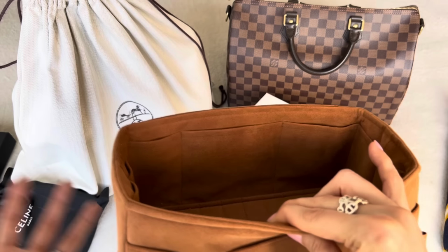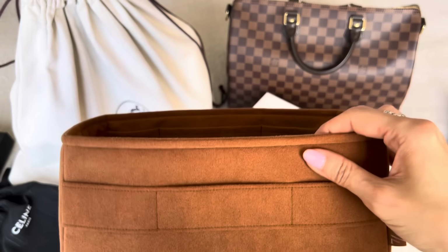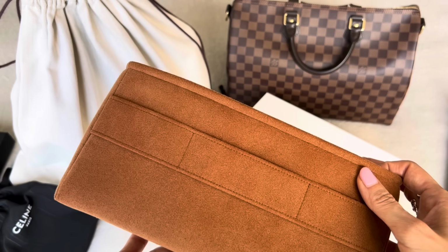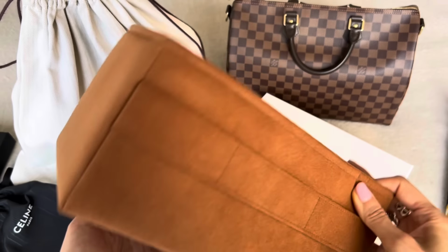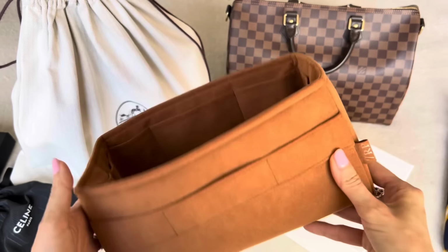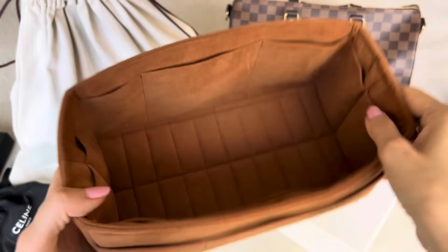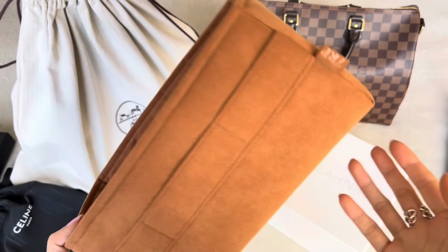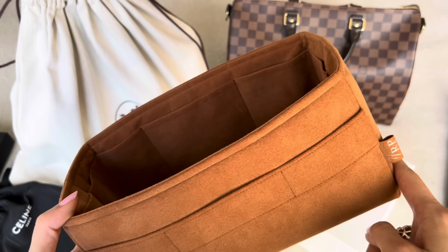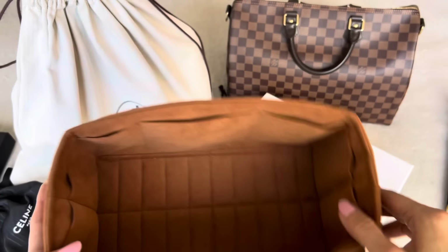And there was this sort of hype at the time that if you have a Birkin or a Kelly, you have to get it the best organizer insert. Nonsense. This was about $600 US at the time. It's in euros and then you convert it. I think it was like $600. It's nice. It feels nice. It's definitely high quality, but it's thick. It's heavier than the other inserts, and it's just not necessary to have. So this is definitely poor cost per wear because I don't use this, and it's a regret, frankly.